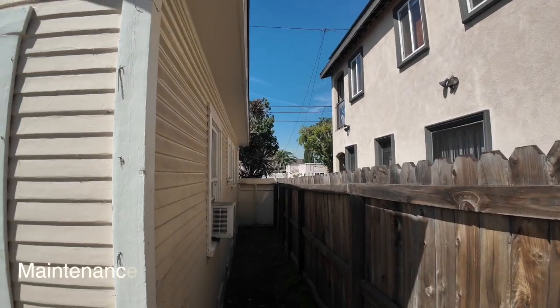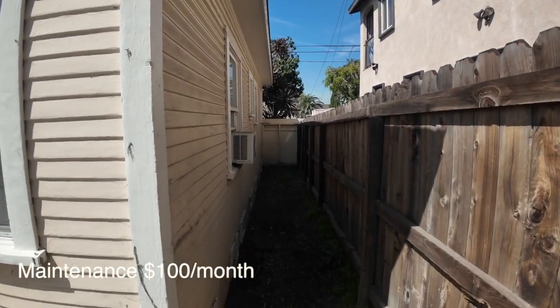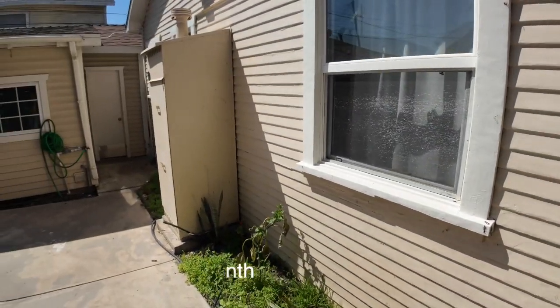If we're going to offer $585,000, our monthly mortgage payment would be around $3,900 a month. There's not much grass here walking around. There's a lot of concrete in the back, and it's just such a small space on the sides of grass. I would probably say that would be about $100, maybe $200, but $100 a month. The utilities on average in this area are about $360 a month for a house this size.